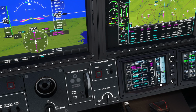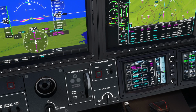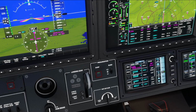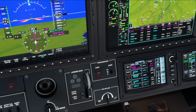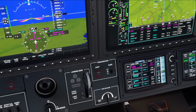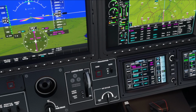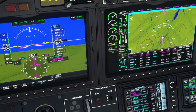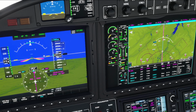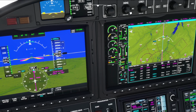TBM 1 Mike Whiskey contact Minneapolis Center on 134.0, enjoy. TBM 1 Mike Whiskey contact Chicago Center on 127.05, enjoy your morning. Center on 127.05. TBM 1 Mike Whiskey. TBM 1 Mike Whiskey at flight level 290. TBM 1 Mike Whiskey, good morning.